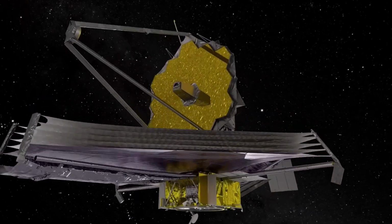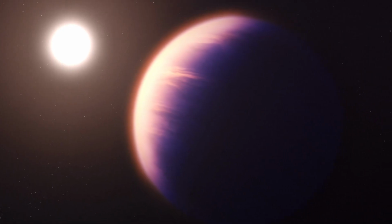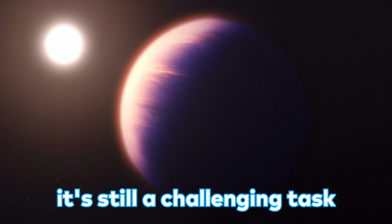However, it should be made clear that despite the JWST's capability to detect exoplanet atmospheres, it is still a challenging task.